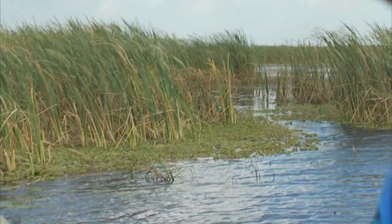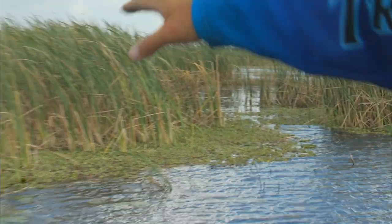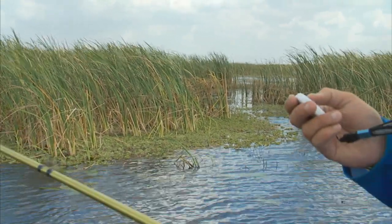Absolutely. This is a classic spot right here. You've got a hyacinth and lettuce mat all stuck up in the cattails, wind pushing in on it. Perfect little canopy. Power pole down.